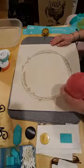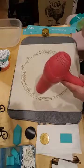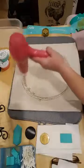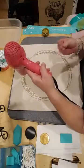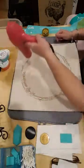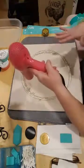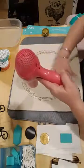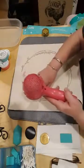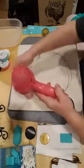So I'm just going to use my hair dryer, or if you have one of those crafting heat guns, you can use that. But your ink is still wet, so if you touch it, it'll smear. So I'm just trying to pull some of the moisture out of it to where it's not tacky anymore. And then I can layer over top of it at that point. So I don't necessarily have to completely heat set it to continue to work on it.